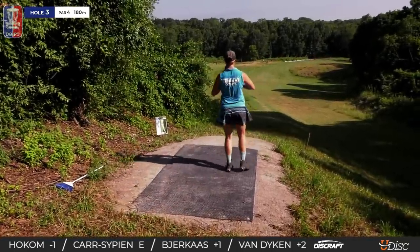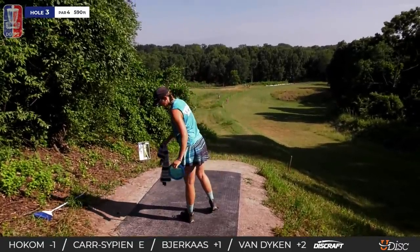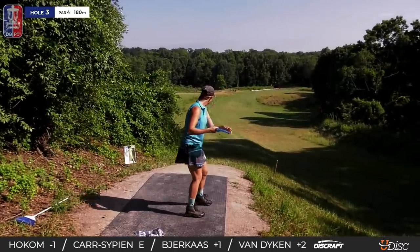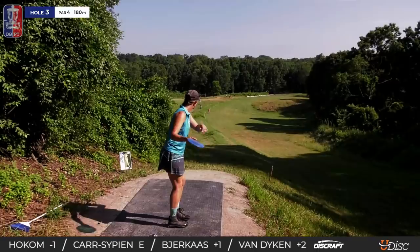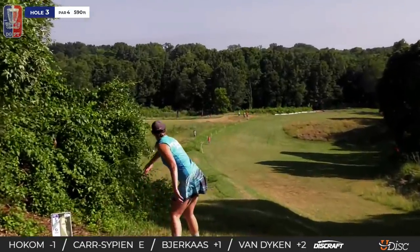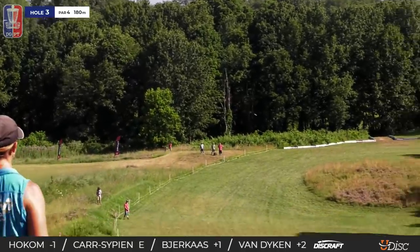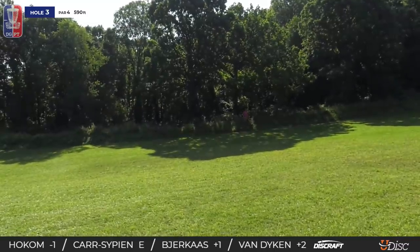And this is another good shot of seeing the elevation. You can see those shadows down there. And if you look to the right of where Sarah is right now before she throws this tee shot, that slope to the right goes down to the fairway. And that hill, as she's flying over it right now, it's a good 5 foot above them. That's right about where you want to be.